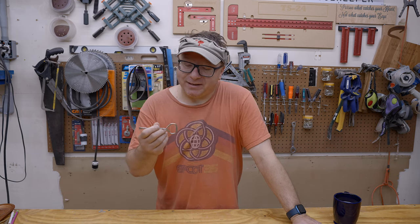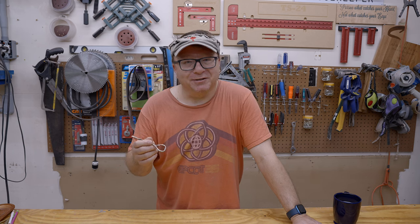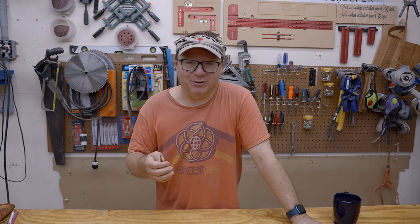All right, so let's go ahead and get on with the first tool, and that is a paint can opener. Now, some of you might think this is a little bit ridiculous. I did for the longest time. I just generally used a screwdriver or whatever I could find to open my paint cans. But it turns out that this little paint can opener with the hook on the end makes the process so much easier and so much more enjoyable.